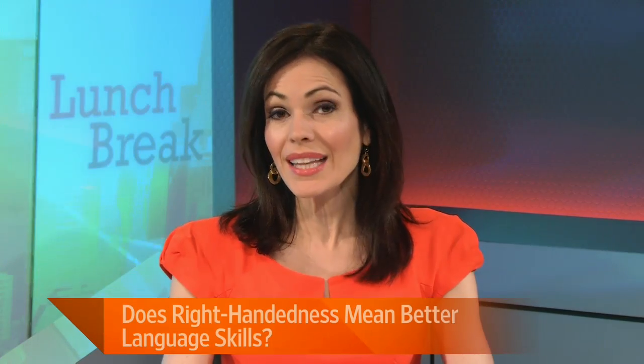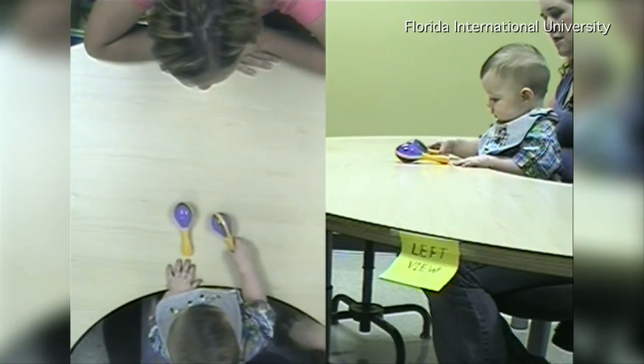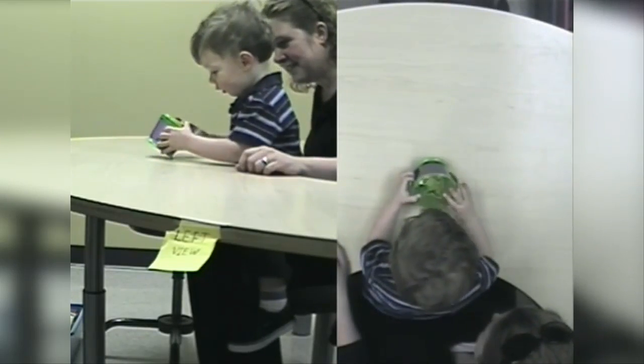A new study tracking language development in young children shows those with an early preference for the right hand seem to have a linguistic head start. Here to tell us more about the study is researcher Eliza Nelson from Florida International University.